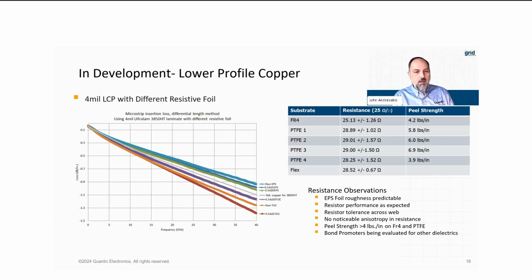And as you can see, in this case, the higher the line is on the chart, the better it is. It's less lossy. And so the raw EPS had really good loss characteristics, close to about 0.9 decibels per inch at 40 gigahertz. And then adding the resistor layers only incrementally changes the overall loss performance, which is what you expect. The resistors are a little bit more lossy than copper foil, but it wasn't a pronounced difference. In fact, the biggest difference is really the copper roughness. That's the main driver of the loss, the actual copper roughness and not necessarily the addition of the resistor layer.